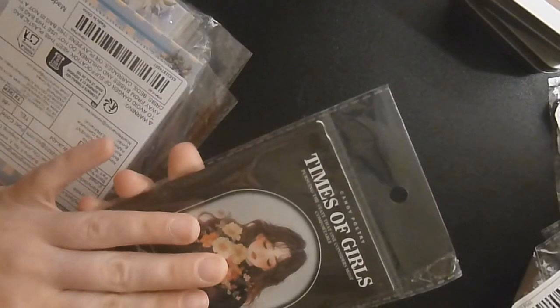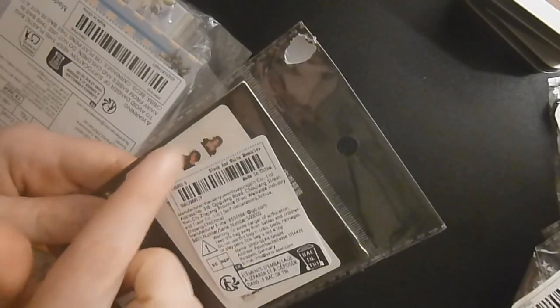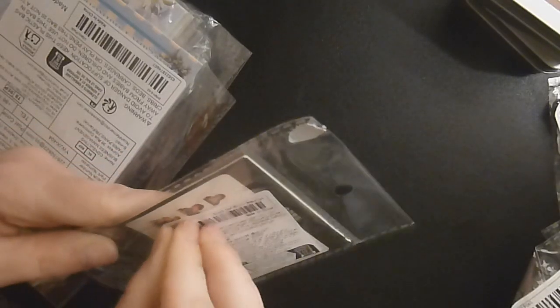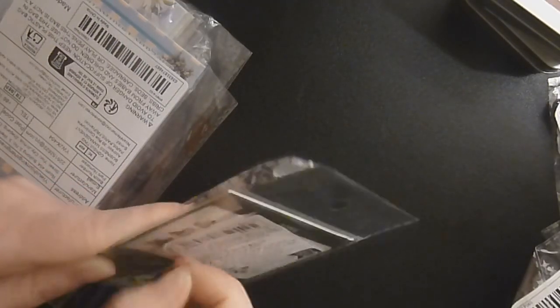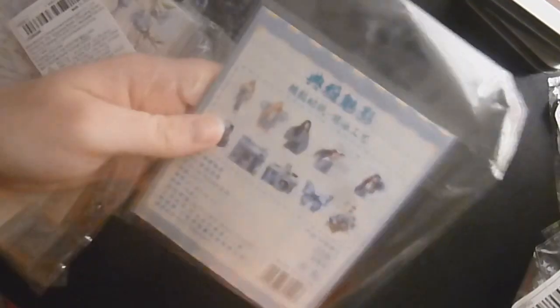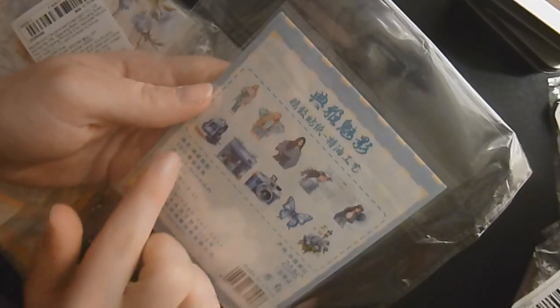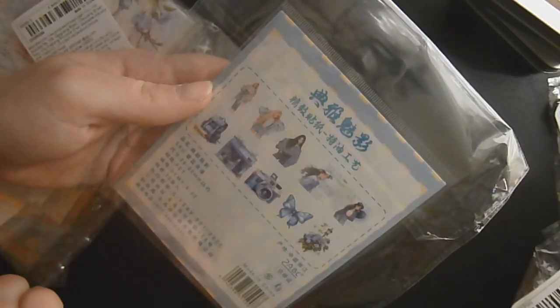So this is Times of Girls, and again, there's some sort of studious girl stickers there. Kind of bugs me that they put these stickers, no, that's just going to leave marks. But yeah, there's some very dressy vibe ones in there as well. This is another one of that black and white checkered one I showed you earlier. This is very blue vibes. Got a camera, shop front, and yeah, they're very, very pretty.